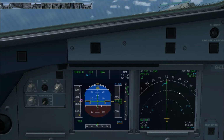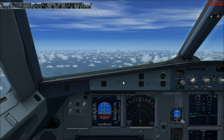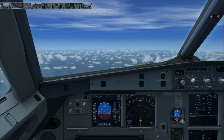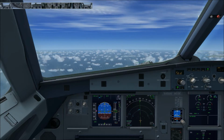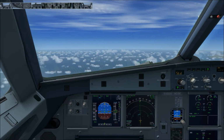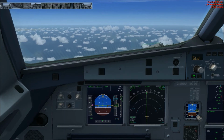Passing through 21,000, top of climb's coming up quick. Once we get to top of climb, I will enter 3,000 into our altitude unit on our flight control unit. I'm not going to select it, I'll enter 3,000 in preparation of the top of descent to Jersey. There you go, 23,500, 24,000, you can see it's coming up, so top of climb, we've quite comfortably made that.